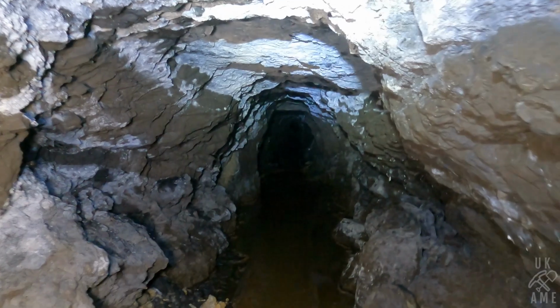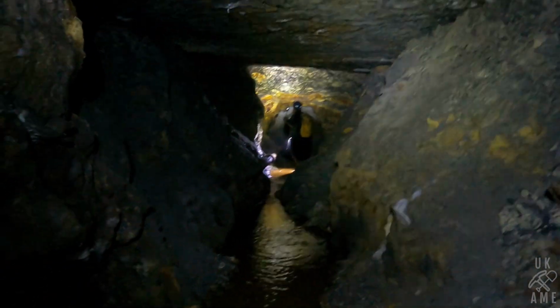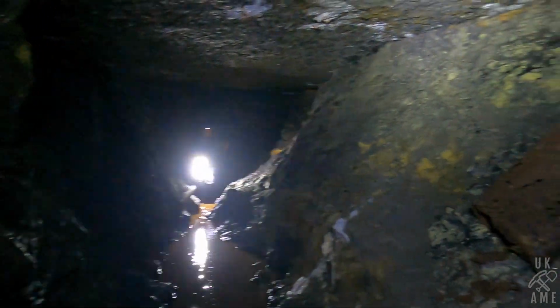Soon we're arriving at the stope. Right, my floodlight's packed in, so I'm relying on Antonio there, and as you can see he's lighting up some shale at the back of this stope. And that's what this is. This is a stope going up.